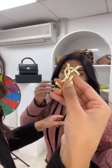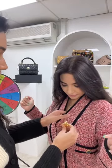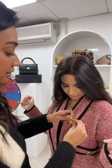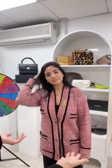Guys, this is a YSL gold-plated brooch. And don't worry, I'm not going to hurt you. I'm going to pop it on to Zara's cardigan. And just to give you an idea on how you could make a beautiful cardigan like this look so much more expensive with a YSL brooch.